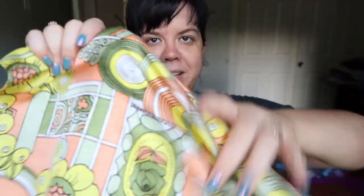So this first fabric I got for $4.99. I don't want anything to break because there is stuff over here, so I'll just hold it up like this. It is a silk fabric. It reminds me of the 1970s with this really just beautiful orange and yellow and green pattern.